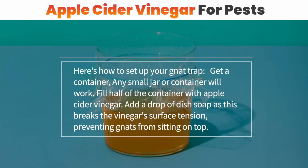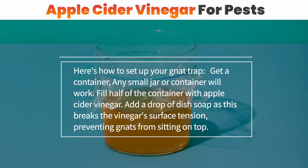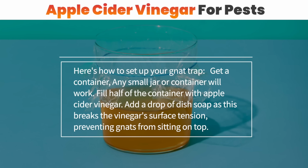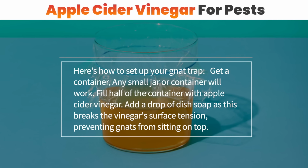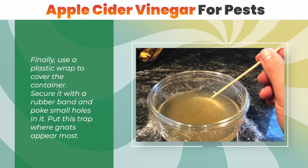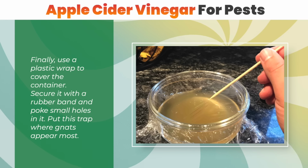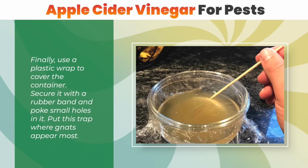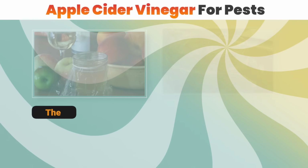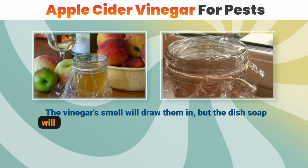Get a container, any small jar or container will work. Fill half of the container with apple cider vinegar. Add a drop of dish soap as this breaks the vinegar's surface tension, preventing gnats from sitting on top. Finally, use a plastic wrap to cover the container. Secure it with a rubber band and poke small holes in it. Put this trap where gnats appear most. The vinegar's smell will draw them in, but the dish soap will trap them.